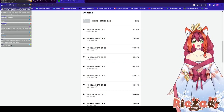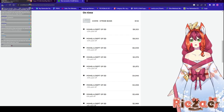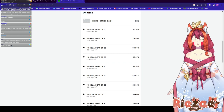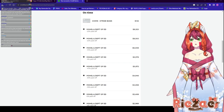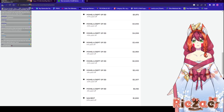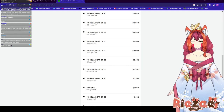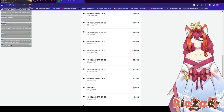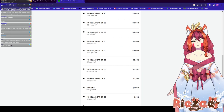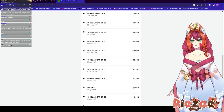Chime has a card that is a credit builder card, where you take money from your bank account and you put it on it, and it treats it like a secured credit card with a set limit. It's very nice. But all the rest, you see, department, those are all my loans. And then I have one with Navient left. That's almost paid off. But yeah. So there is that.